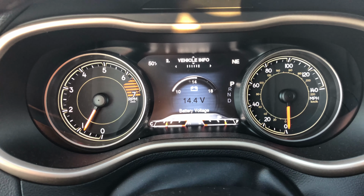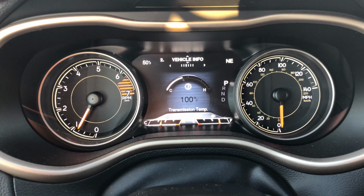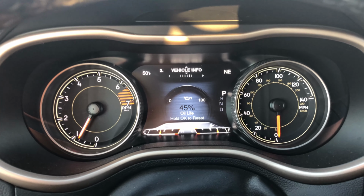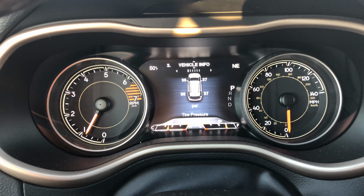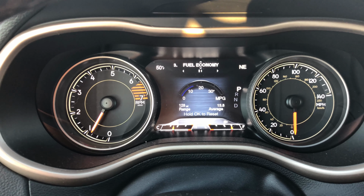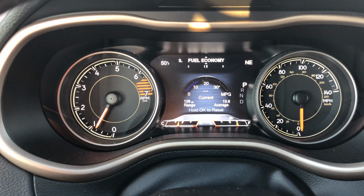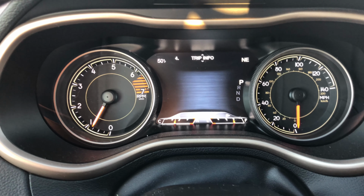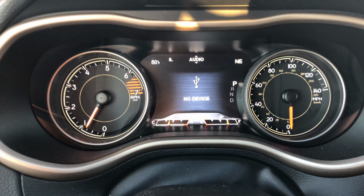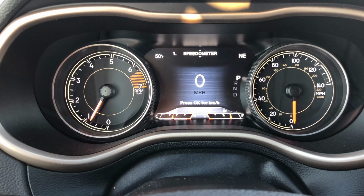This is actually quite a fun gauge. You can see your battery voltage, tire pressure, just sort of trivial things that can be good to know about the car, like the oil life, which I find actually particularly useful. If we move on, we'll find our fuel economy. This car is supposed to get around 20 mpg combined. As you can see, I get much less than that at 13.8 average. Trip info, normal stuff, audio if you're playing music through Bluetooth or whatever, and stored messages.